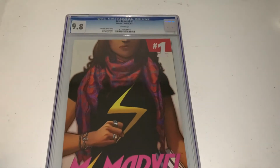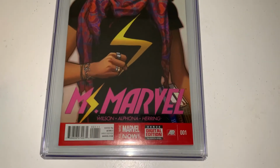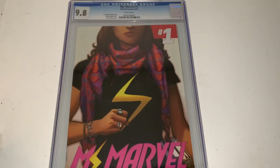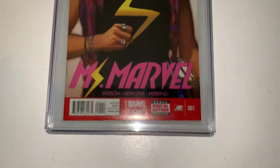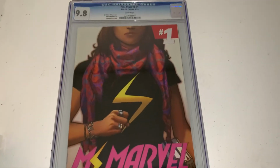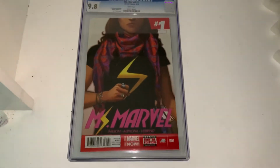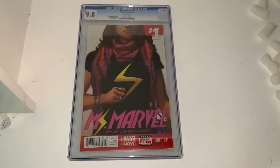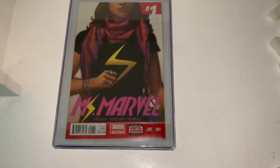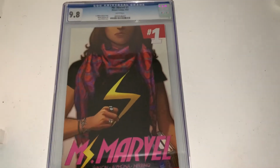So there you have it, guys. Miss Marvel number one, 9.8 CGC Universal Grade. She's the new hotness right now, guys. And I'm expecting it to just get hotter and hotter. Get the market to heat up for this comic book. And I'm going to hold on to it until it goes and makes that spike. I might hold on to it till the Disney Plus series debuts, which the way things are right now, who knows exactly when that will be, but I don't mind waiting. I love having this as part of my own personal collection. It's beautiful.